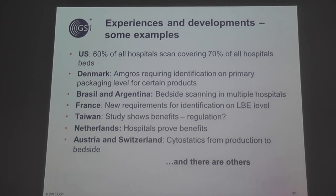In hospitals in the Netherlands, I think we have one of the fathers of bedside scanning with us today, who have shown that benefits are there since a long time. Austria and Switzerland have shown that cytostatic product from production to the bedside would really provide traceability, security. In Switzerland, there is also a voluntary agreement between all the stakeholders. So a lot is happening.